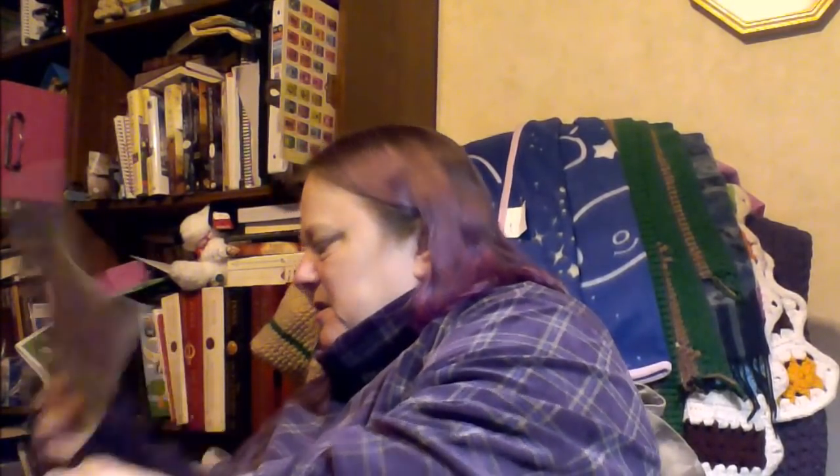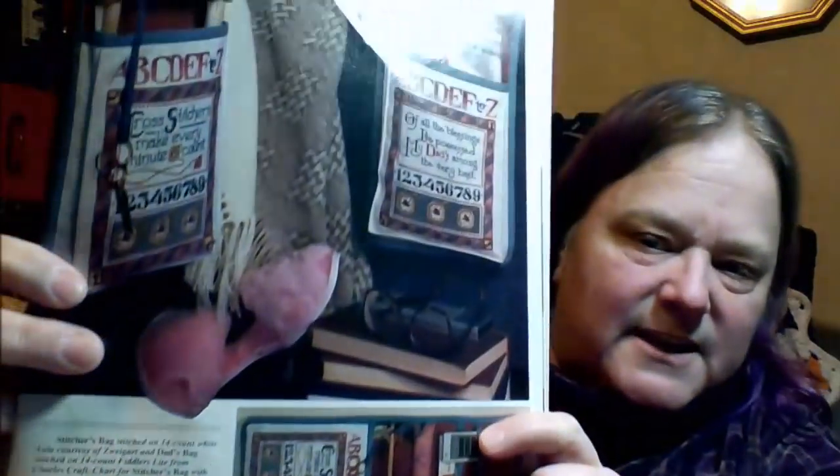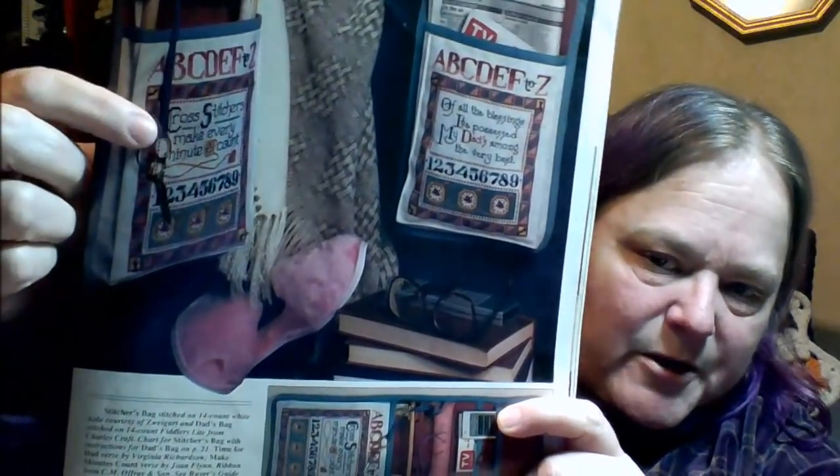So anyway, I was going to show you a new start of mine. I don't know if you remember me showing this on one of my last videos. This pattern is from the Cross Stitch and Country Crafts May-June 1988 issue. This is the cross stitchers, this one here. Cross stitchers make every minute count.